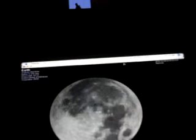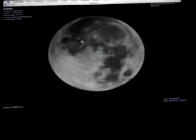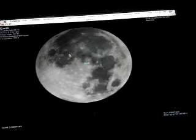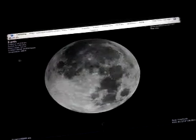So, notice that the upper left corner of the moon is just starting to get dark. It's gonna start to get dark.